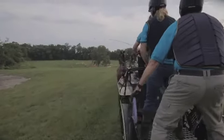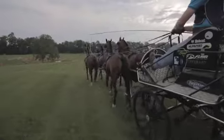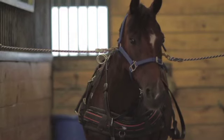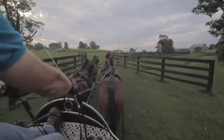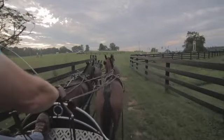I started with the hackneys because I had one, and I thought, there's a lot of hackneys that haven't maybe made it in the show ring that are still powerful, athletic animals that could do other things. And so I started doing combined driving with them, and I've had a lot of fun. And they're still great movers, so that's sort of an easy thing.